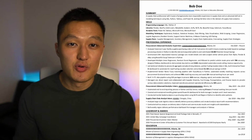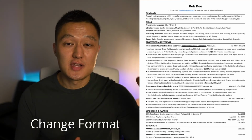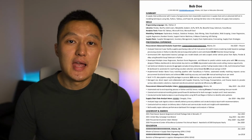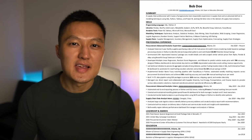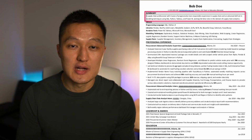So what are some ways to improve a resume? When you take a look at the resume, it's a block of text. It's just too much information, all of it at once. So there are some ways in which you can change the layout. In the revised version, I'll show you a cleaner version of this. The second thing is that in her summary section, she could definitely place what was the biggest win she achieved in her career in data science.